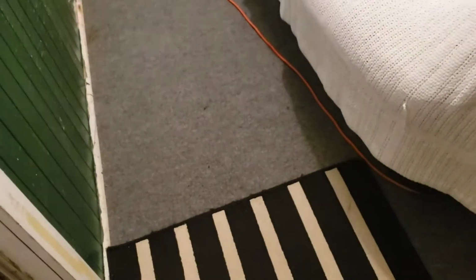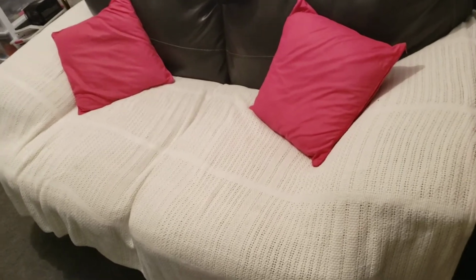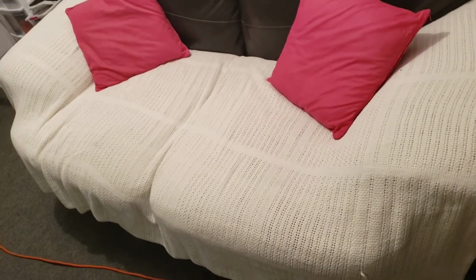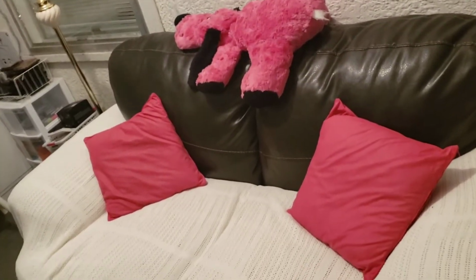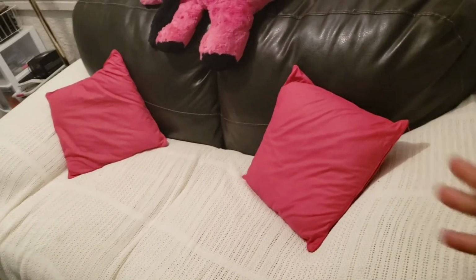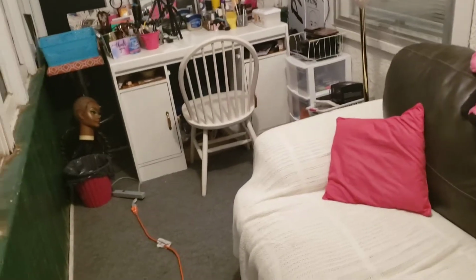Okay, so upon entering, you will see my couch, and I tried my best to decorate it with my white cotton material. It's like see-through, and it's really long, so I double layered it, and I put on some pink cushions on there, and also my pink pup that I think is really cute, and it accentuates this little area. So this would be if I was offering general services right now. This would be where my clients wait for me to prep and get ready if I'm working on a different client.